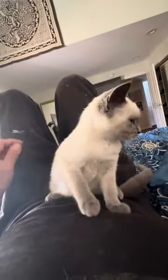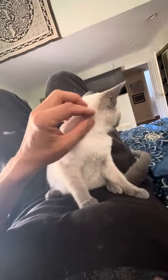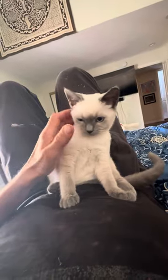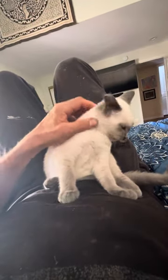So if you were thinking of getting a new cat, and you may have seen this mix of the Scottish Fold and the Siamese out there, I say yes. Don't even hesitate. They're incredible.